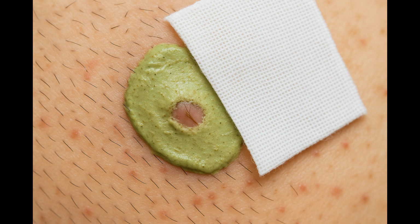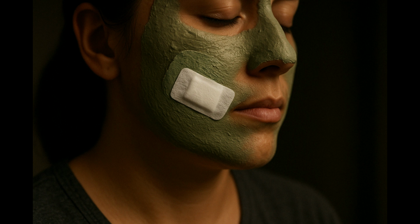Clay can help draw out the pus and fluid, and eucalyptus oil can help disinfect the hair follicle. This sort of mask is most commonly used at night. The skin should be thoroughly cleansed and allowed to air dry the next morning.